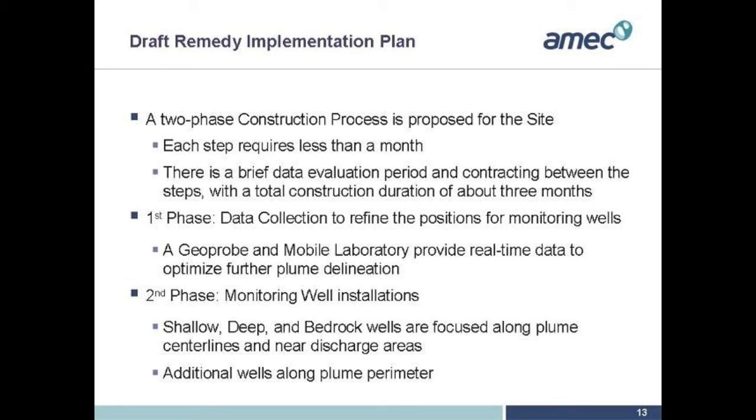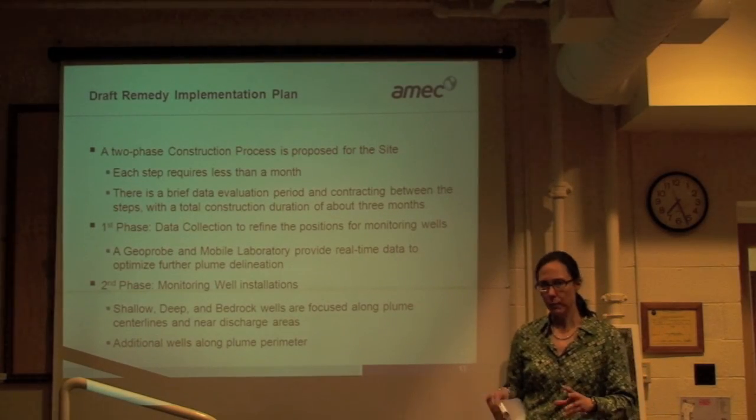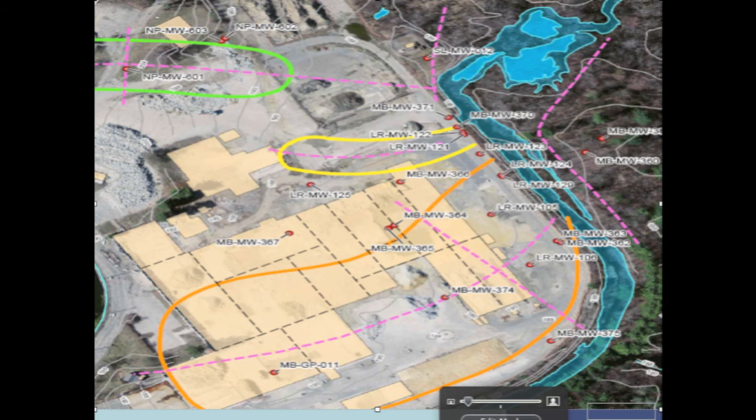In the first field mobilization, our plan is to collect data to refine the positions for our permanent monitoring wells. So we're going to be using what is known as a geoprobe rig. It's a small mobile rig that allows us to install temporary monitoring points very rapidly. We combine that with a mobile laboratory so that we can generate real-time data to understand where the plume is, where the actual boundaries are, both horizontally and vertically.